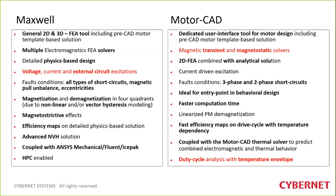But in Maxwell, we may spend maybe 20 minutes to 1 hour to finish the 2D case. Also, Maxwell can analyze the efficiency map by toolkits and FEA solution. AutoCAD can do the efficiency map, just using the 1D analysis method to get fast results.